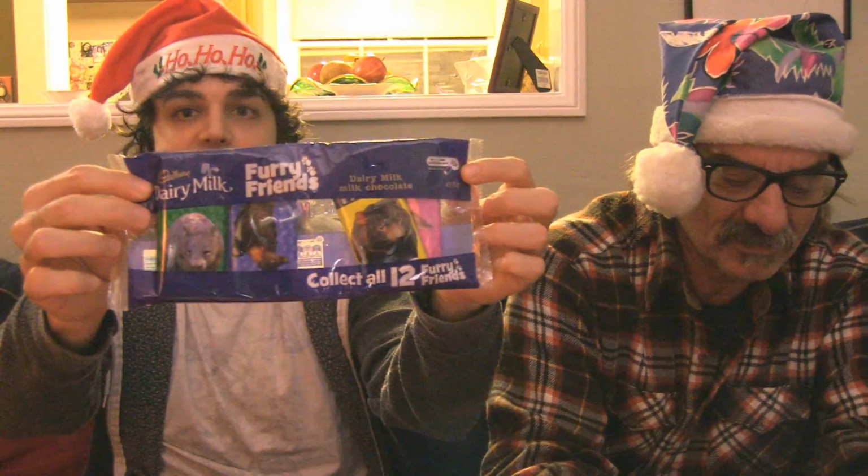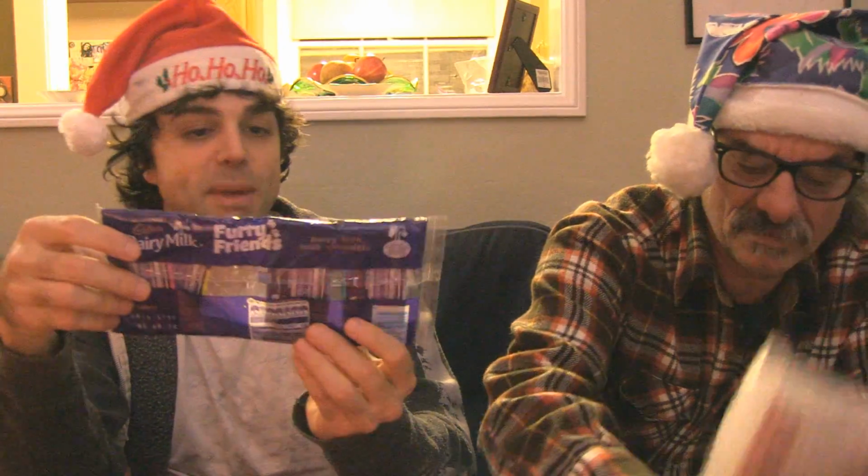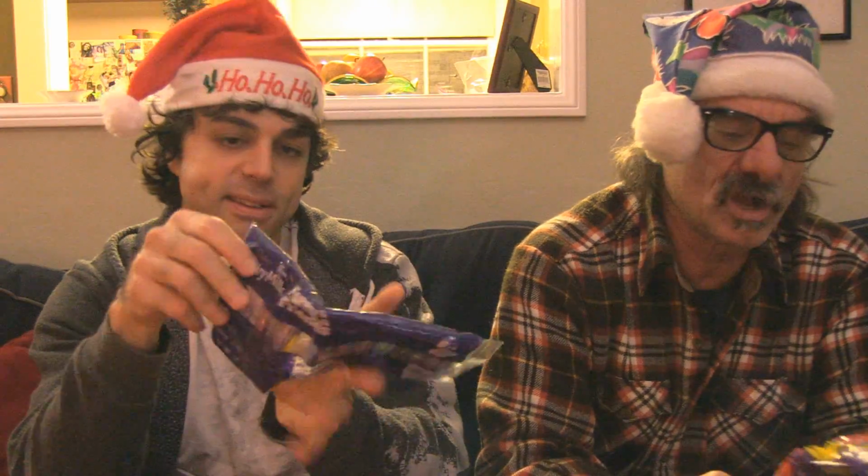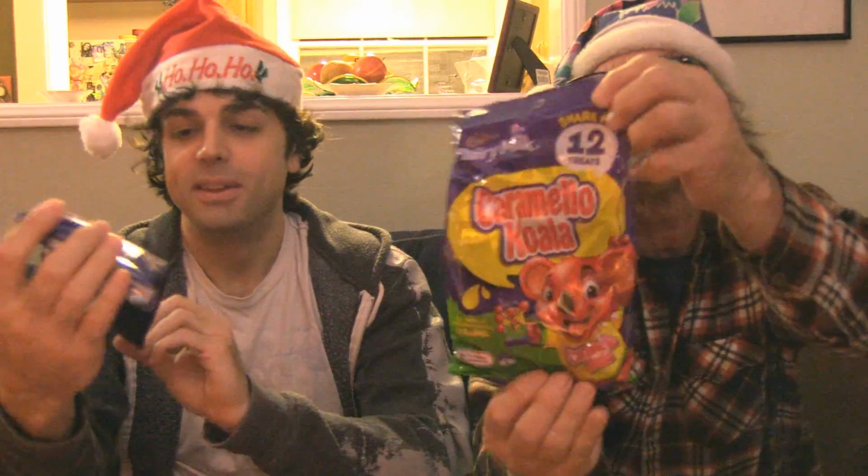And what do we got in there? We have some music and some chocolate. Okay, so this looks like Furry Friends Cadbury, which is the best chocolate ever. It looks like chocolate bars with animals on them. We got a bear, a wallaby, a Tasmanian devil. It's all the animals from down under. And Carmelo Koala, which looks very delicious also.